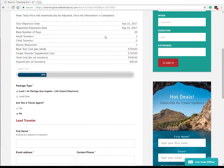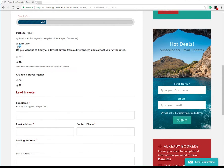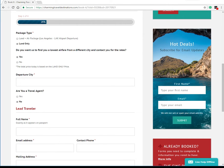Next, select the package type first. If you book the land plus air package from us, please note that you will depart from the airport at a designated departure time that we book for you. If you choose land only, you can decide whether or not to book the airfare from us. If you do want to book the ticket from us, please input the departure city. We will then research the lowest airfare from your city and contact you with rates.